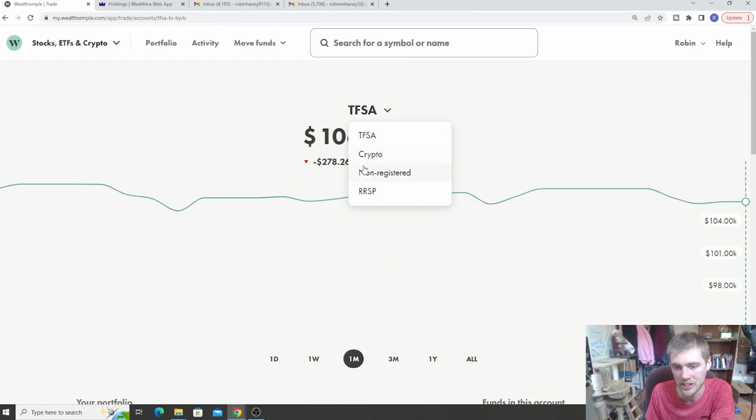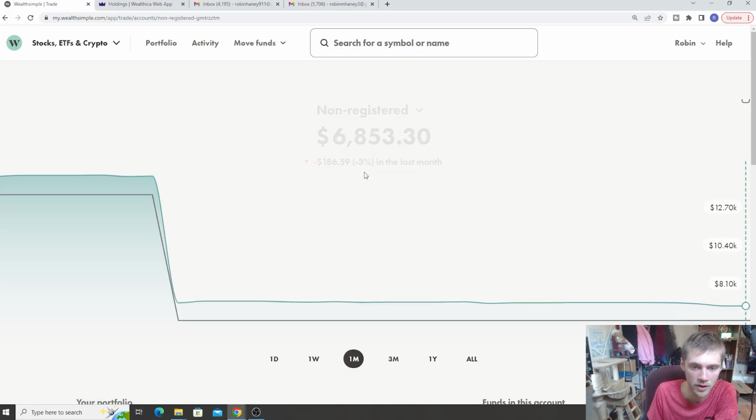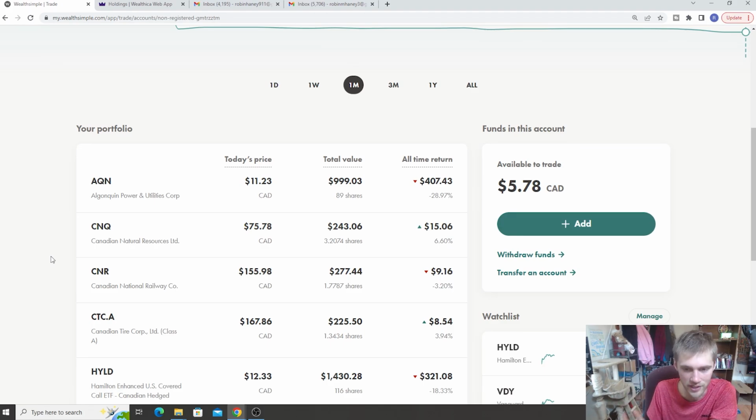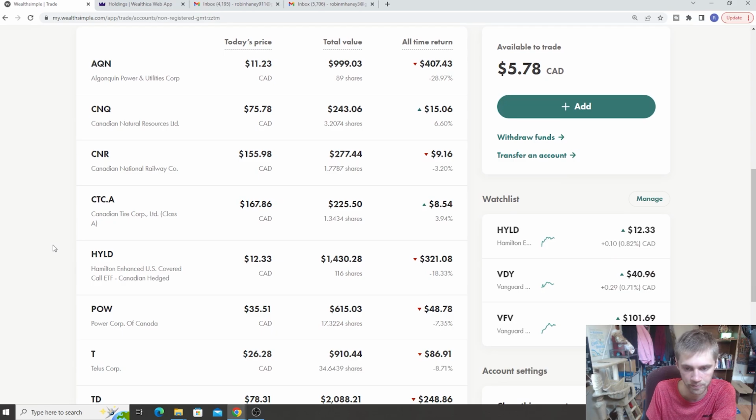It kind of seems to be that way. I've noticed whenever Canadian markets go down, or whenever American markets go down, the other kind of goes up. It kind of balances things out in the end. I noticed that's been a trend that's just been happening, and that's why I like having a mixture of two here.